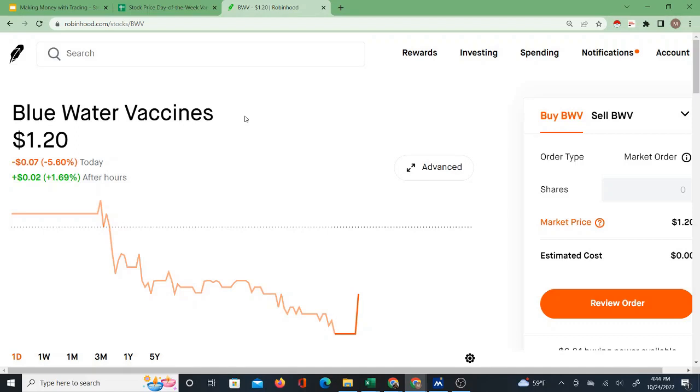So in another video, I was looking at this stock earlier today at about 12 p.m. I think it was. And I was making note of the fact that the price had dropped significantly and that it was in a downward direction overall. And we can see that by 4 p.m. it actually was down 5.6%. Okay, the percent change was minus 5.6 at 4 p.m.